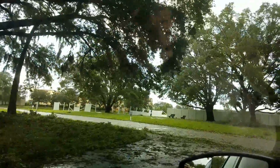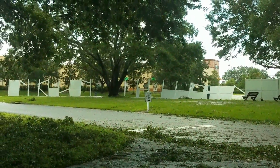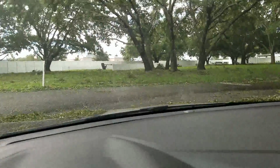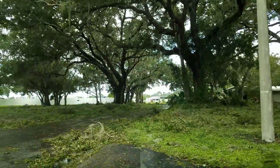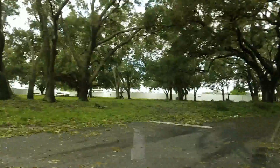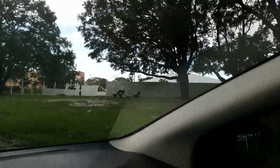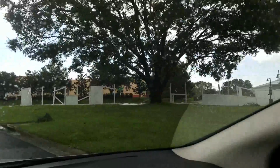Look at the fence over there. Fence just got destroyed. Look at that. Yeah, you can't even... Look at that road. That's unpassable. It doesn't even look like a road. Not gonna go that way. Look at this fence.